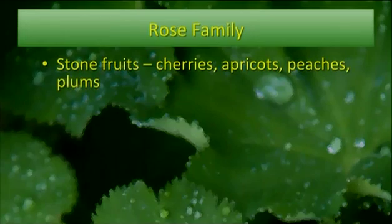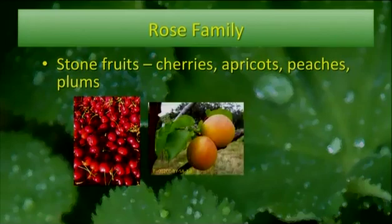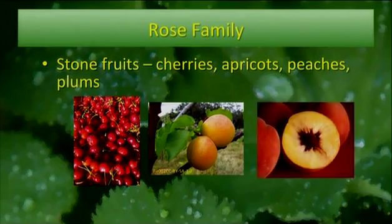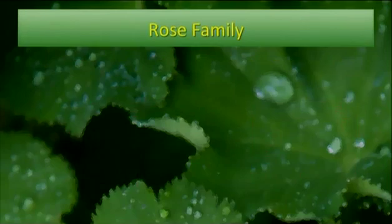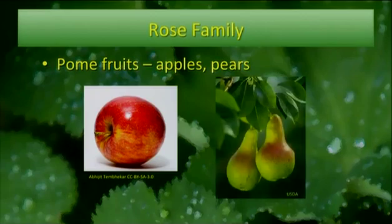Now the rose family also has stone fruits in it: cherries, apricots, peaches, and plums. And there are some cherries, apricots, peaches. Then you have the pome fruits, which include apples and pears. Don't they look delicious?